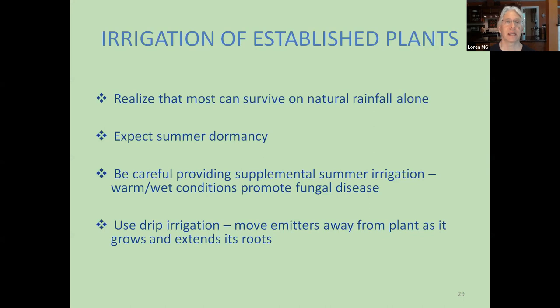Your natives may get a little shaggy looking. Parts of them may even turn yellow or brown. But you should expect that to some degree, depending on the plant. Resist the temptation to attribute that to underwatering. You don't want to overwater during the hot, warm months, because that'll promote fungal diseases, which natives are very susceptible to. They're really not adapted to defend themselves against warm, wet conditions.